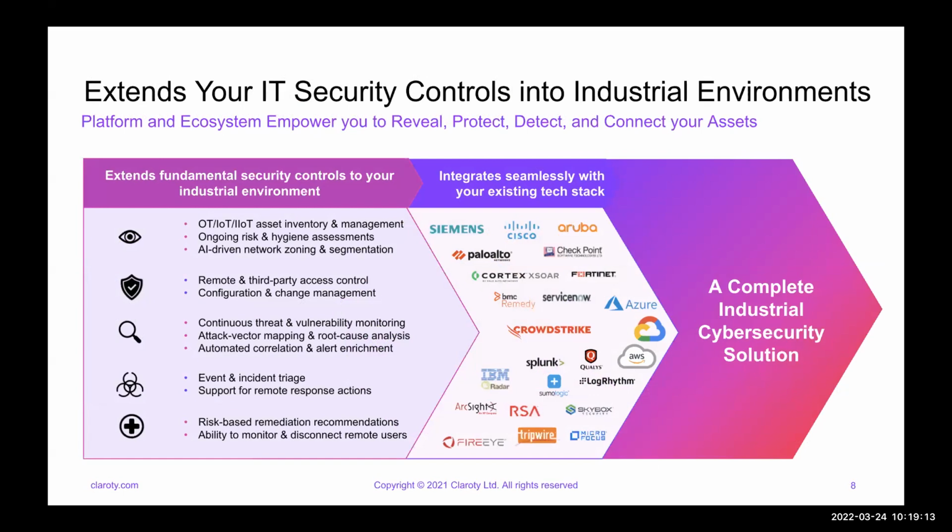And so this is not a full encompassing list, but just to show you that these are some of the partners that we work with. From our robust API, we're able to connect into a lot of these solutions and really give you the best ROI from that IT side, bringing it over to the OT side.